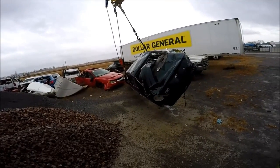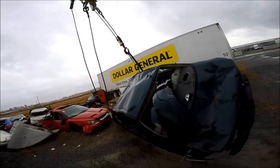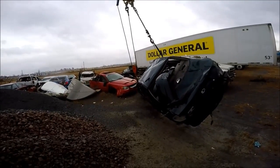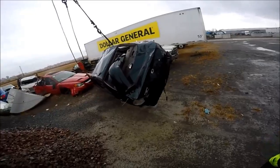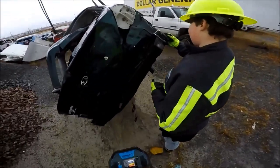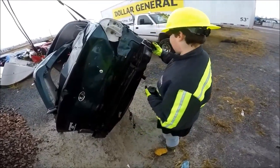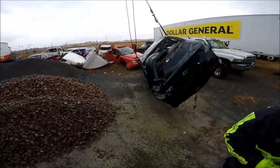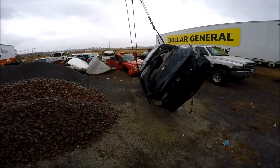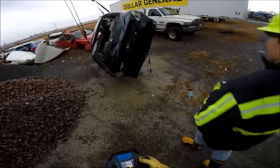Got a lot of angle right there, and this is still slack. Still slack. Blue line is still slack, and look how far that is. Go take a measurement on it and see how far that is right now. All right, it's about at the rollover point. Right there she went. All right, measure it now.